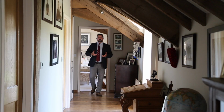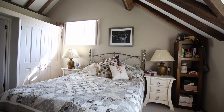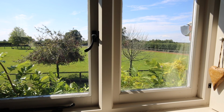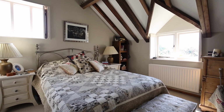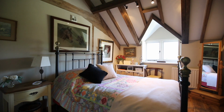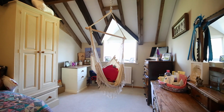So in addition to the drawing room, upstairs we have 2 double bedrooms that share the family bathroom, and at the far end we have the principal bedroom suite. The principal bedroom, triple aspect, so you can look out over those paddocks. It's got a wall of fitted wardrobes, it's got that lovely pitch ceiling with those exposed beams, and then a great ensuite shower room. The other 2 bedrooms are both good double rooms. One has those lovely exposed floorboards, the other is carpeted, and both with a beautiful pitch ceiling and exposed timbers.